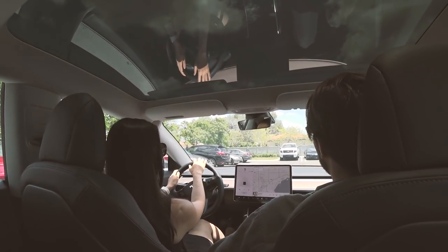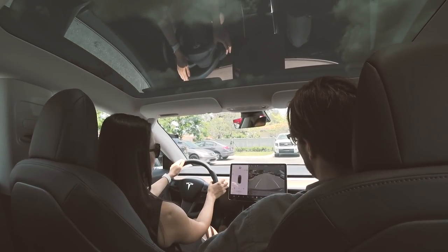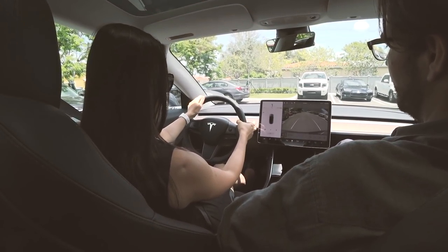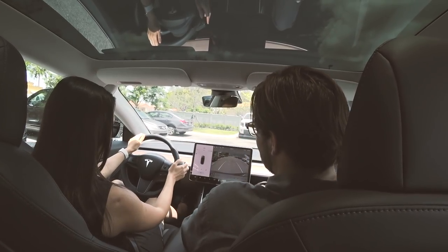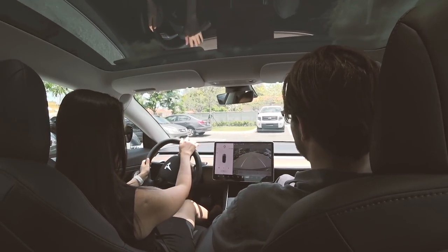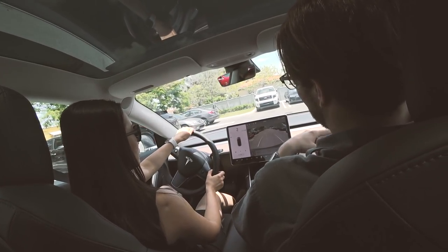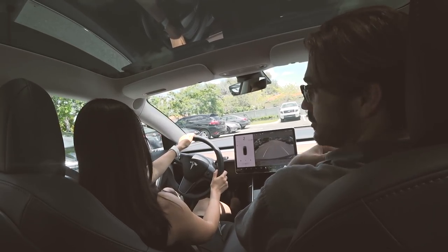Let's do the following. Let's reverse. And what we'll do is get next to that spot again, and it should be able to do it. Wow, this camera is high res. So right now, it's in neutral. Do I lift to reverse? You're in reverse already. Okay. What we can also do is go to another parking lot if you want to try it with a parallel spot. Totally up to you guys.